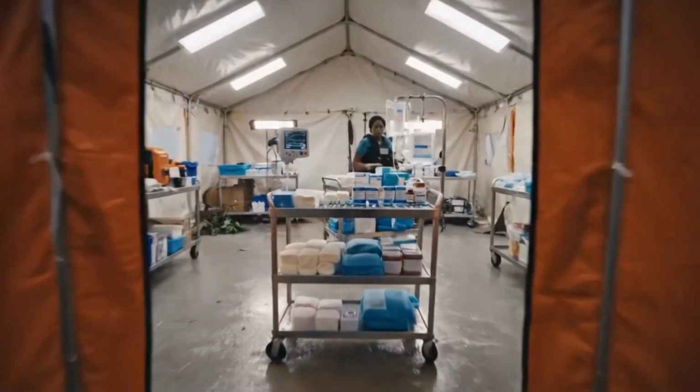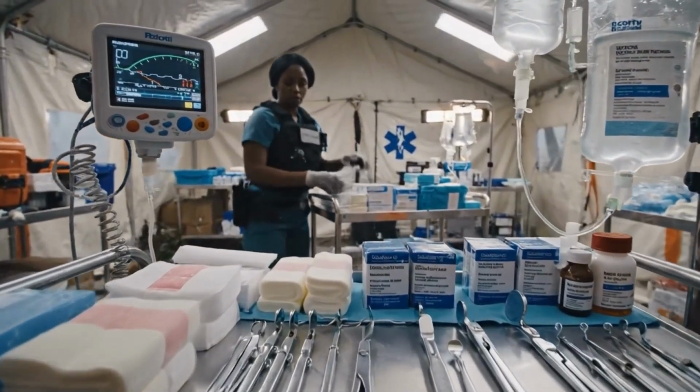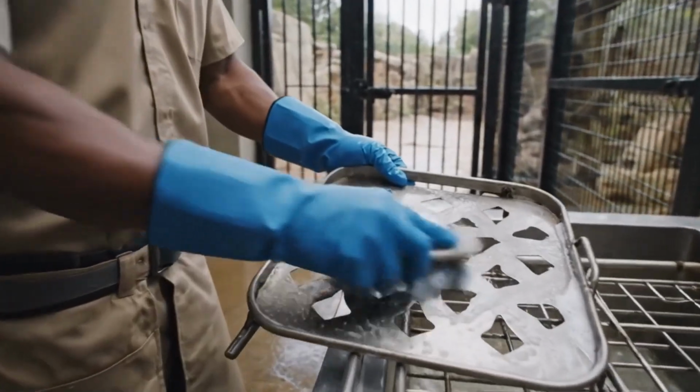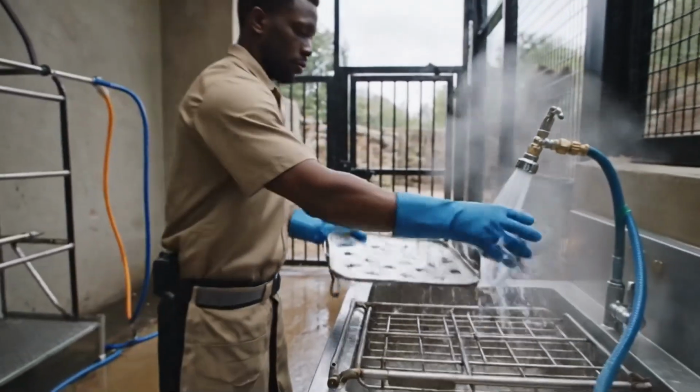Regardless of the storm's impact, our commitment to the community remains absolute. Our emergency stations are fully operational and ready to provide care. To prevent the spread of disease, we meticulously sanitize all equipment between enclosures. It's a critical step in keeping our animals healthy.